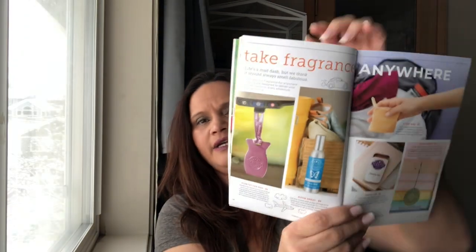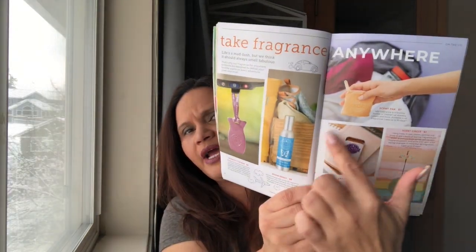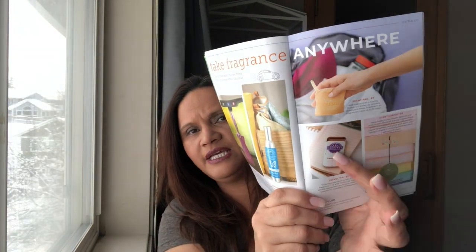Okay, so here is our car bar. Here's a room spray. Here's a Scentsy pack. And then here are the tins. I've never ordered the tins. And then here is the circle. Different ways for you to be able to take our scent on the go.